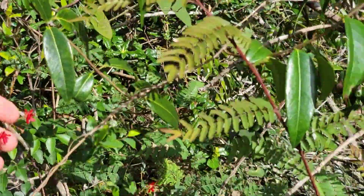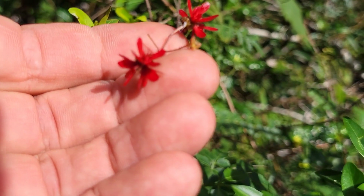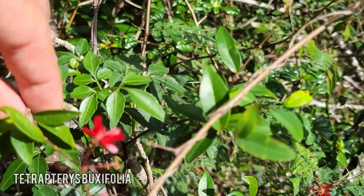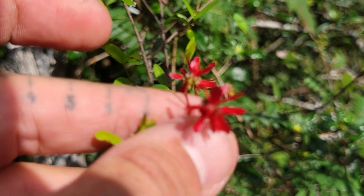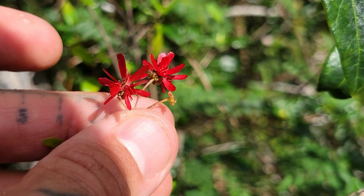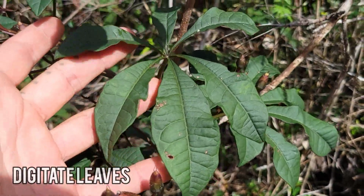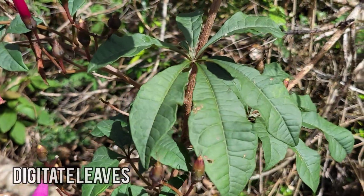Well, here's that other guy we just seen. Oh, that's nice. So what we saw was probably the mature fruit, and here he is in flower. See, look, he's got the palmate leaves. Palmate leaves. How many leaves you got on there? Looks like 7.